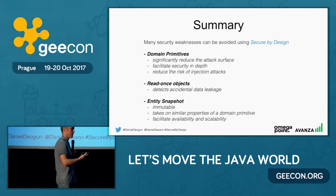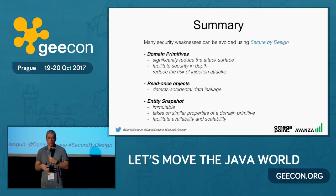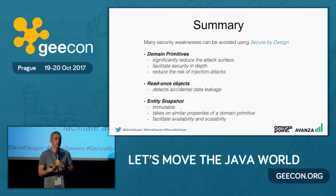And we can apply the entity snapshot design pattern to get the same benefits that we did from domain primitives, but we can apply them on mutable state.